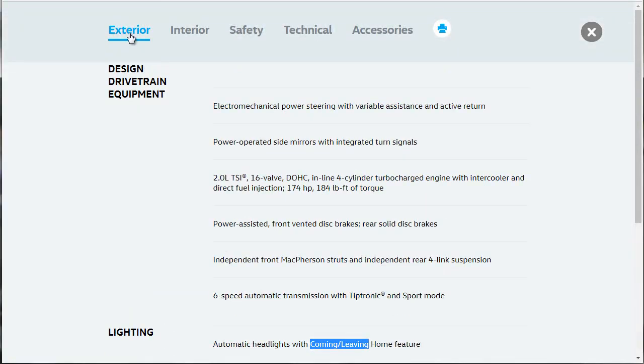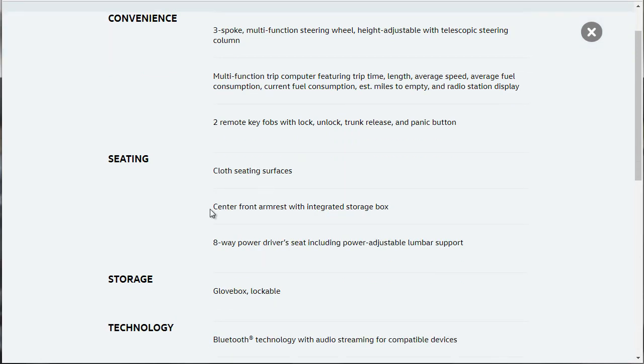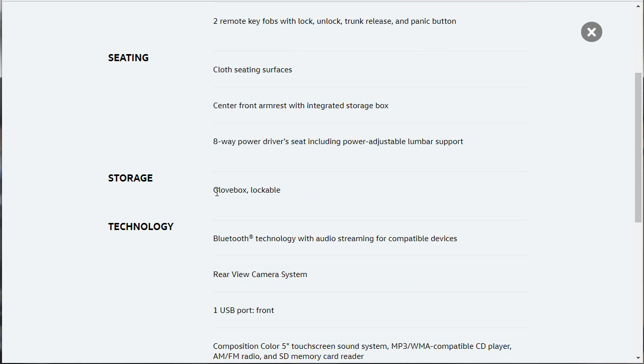So that was the exterior. On the interior, we've got the 3-spoke multifunction steering wheel, height adjustable with telescopic steering column. The multifunction trip computer, 2 remotes with unlock, trunk release, and panic button. You got cloth seats, center front armrest with storage. You got an 8-way power driver's seat, which tells me that the passenger seat is not power. You've got the lockable glove box.